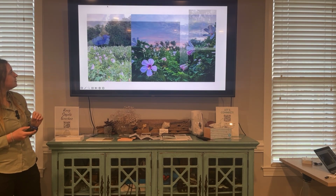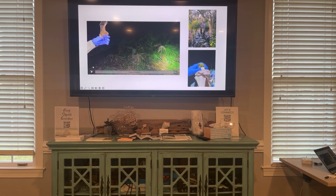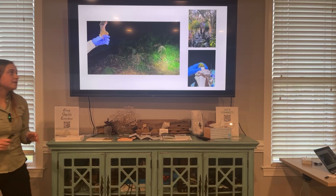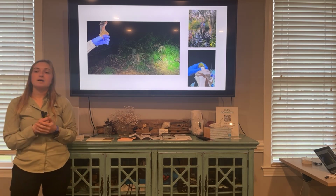Let me see if my video. Yeah, the northern yellow bat. Let me see if I can get this video to play. Nope, it doesn't want to. That's okay. Okay, so the northern yellow bat. This is one of North America's largest bats. And so they are found in this live oak maritime forest.